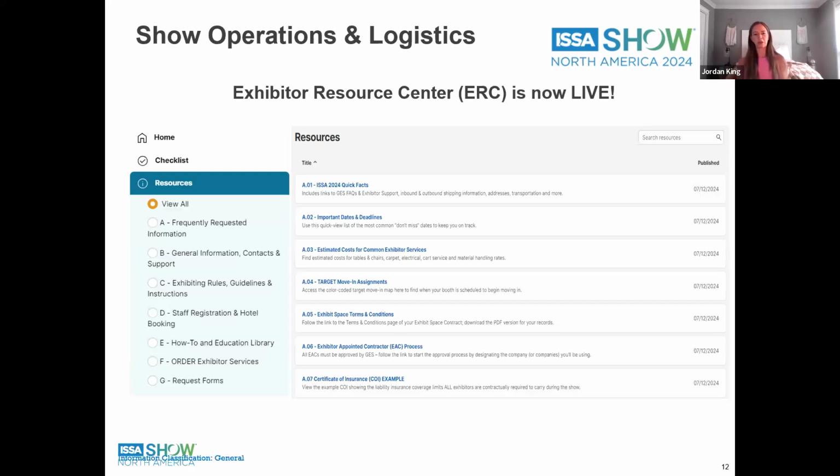So like I said, the Exhibitor Resource Center is what is replacing the Exhibitor Service Manual. And that is now live in the portal. Currently everything can be found under the resources tab on the left side of the homepage. And it's split up by different sections. We have a frequently requested information section, a general info, contacts and support section, an exhibiting rules and guidelines and instruction section, a section on registration and hotel booking. And then we have a few sections that are how-tos, some request forms, and then all of your exhibitor service order forms. And then next page, Rachel.